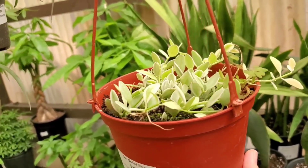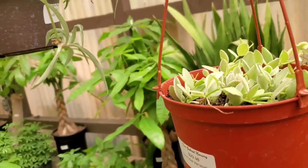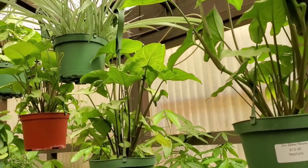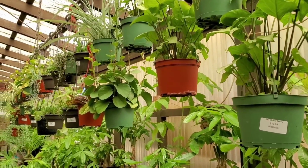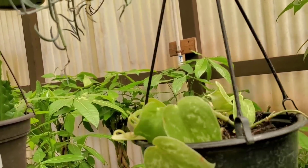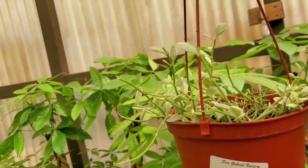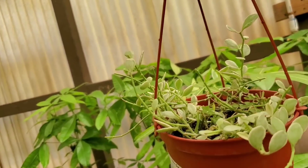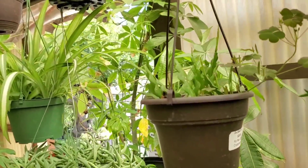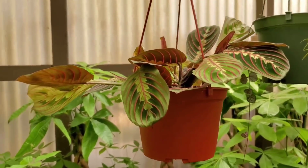Dischidia ovata variegata. I'm loving Dischidias, by the way. I think they're so cool. They're a lot of fun to grow too. Ooh. I see a Syngonium. This one's $39.98. Here's a cuter one. Got some rickrack cactus for $29.98, and these red marantas are $19.98.